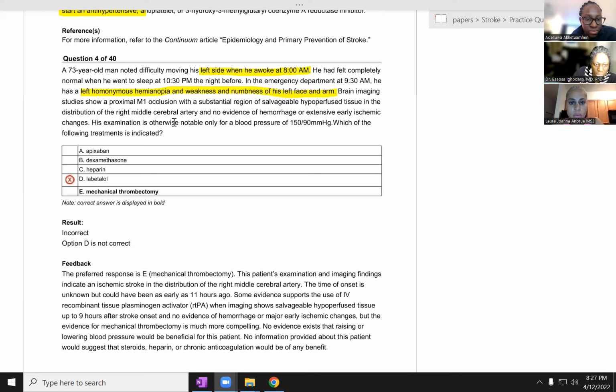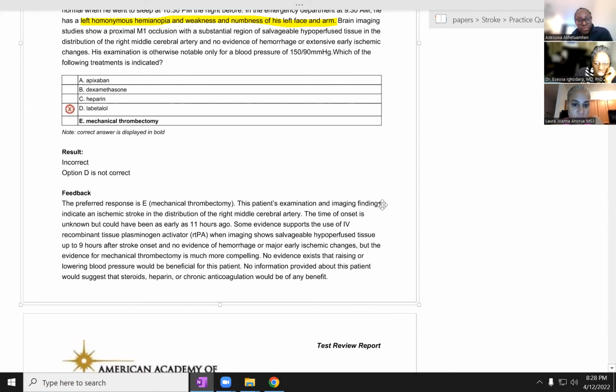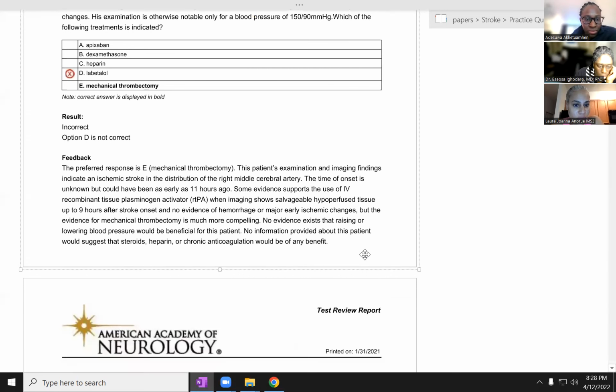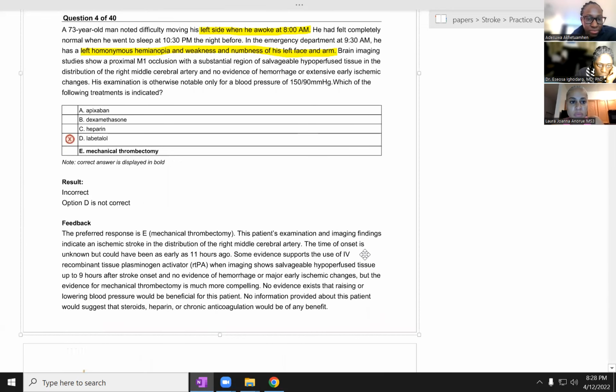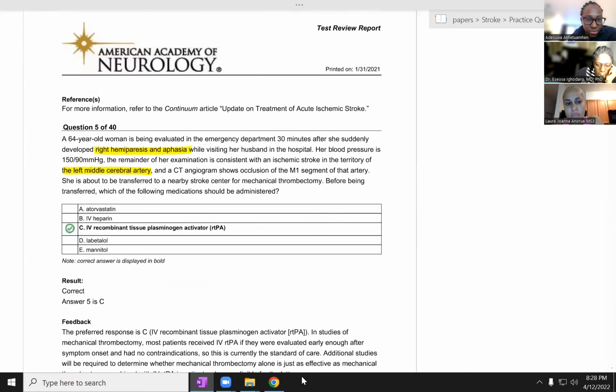His blood pressure is fine, 150/90, which of the following is now indicated? So you can tell I took this before I knew anything. So now we know it's not labetalol. I don't know what the blood pressure cutoff is for mechanical thrombectomy. I don't think there's a high cutoff like there is for TPA. But in this case, you would give mechanical thrombectomy. Let's see what they have to say. Okay, so it looks like they don't talk about a blood pressure cutoff for mechanical thrombectomy, because I guess you just want to remove the clot.